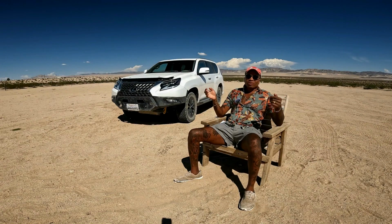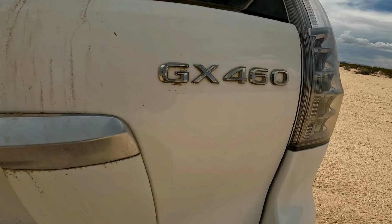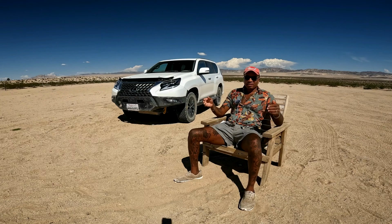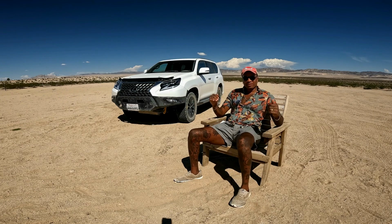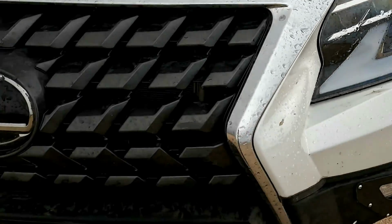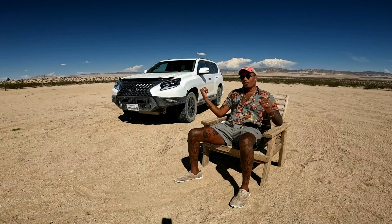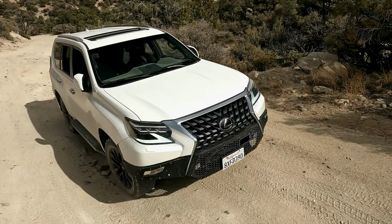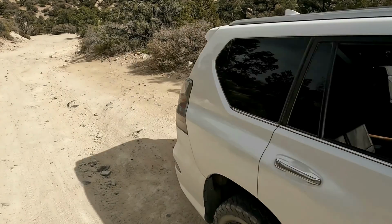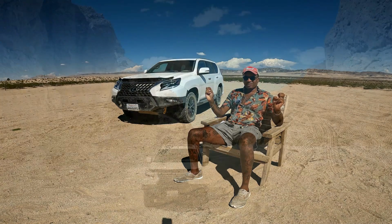So it's no surprise that the Lexus GX460 gets horrible gas mileage. But more troublesome than the cost of gas itself is something that affects those that off-road their Lexus GX460. Today, we're going to be talking about range anxiety.